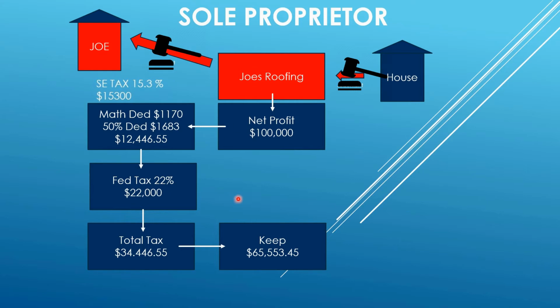But let's go back to the taxes. Let's say that Joe's talking to his buddies and they tell him, hey, you should form an LLC because it's going to save you a ton in taxes. Well, let's go ahead and take a look at that.